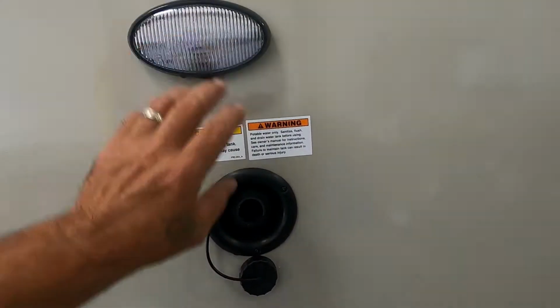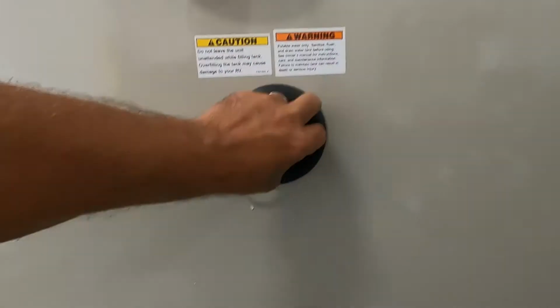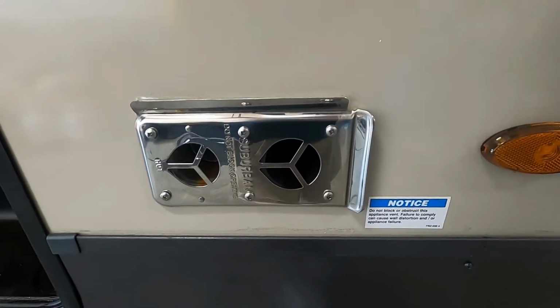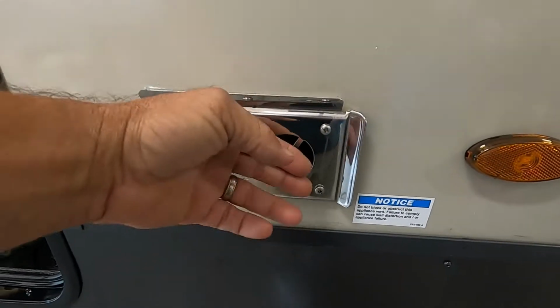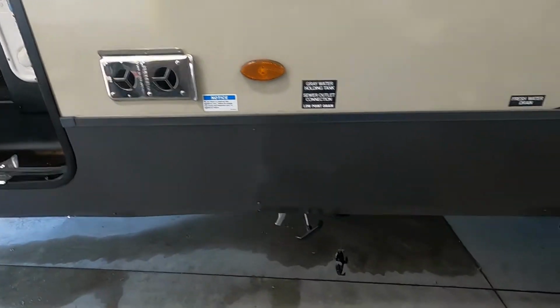The night docking light. Should you arrive at night, there's also your fresh water again. Your flue for your furnace. Do not block or obstruct that, and it will get hot. So steer clear of that if we run that.